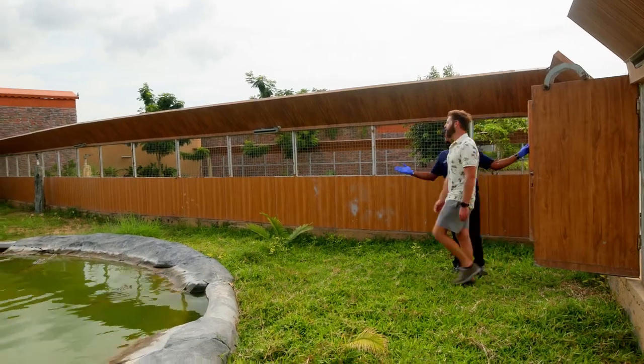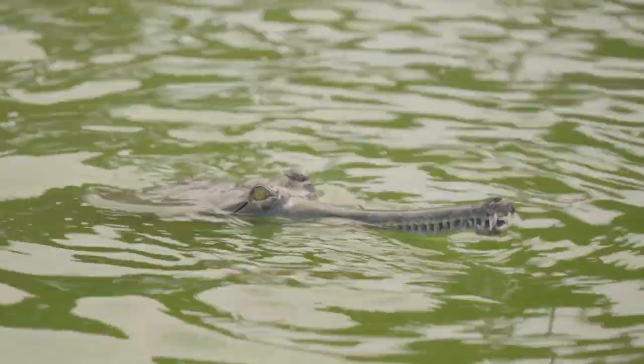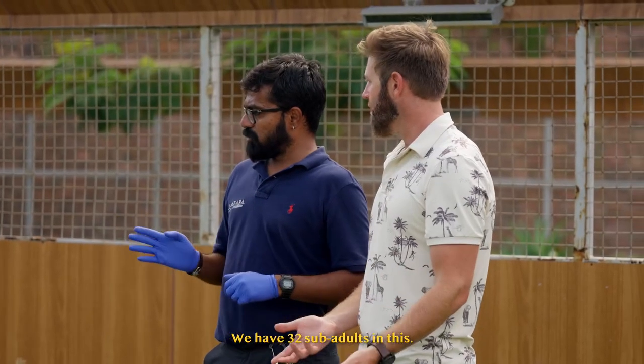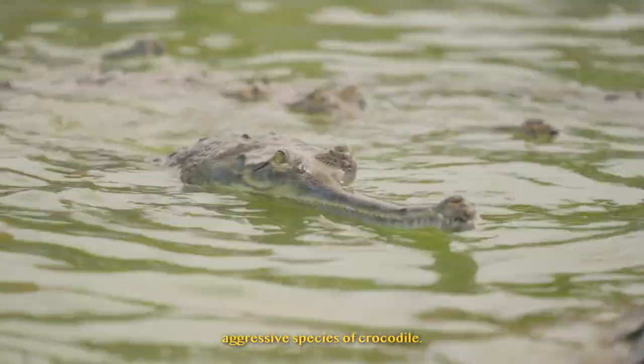Oh, Arj, no way. This is what I was talking about. Gharial are literally my favorite animal in the entire world. How many are in here? We have 32 subadults in this. They're pretty shy, right? They're very shy. They're not the most aggressive species of crocodile.